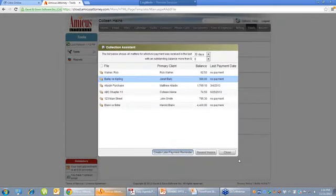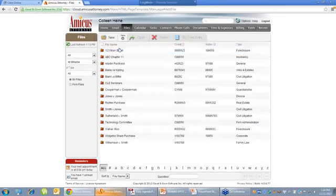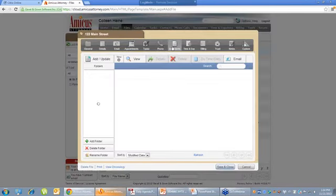So there is also a great QuickBooks link if you like to track time in Amicus and then put your financial balances in QuickBooks. I'm just going to close out of this. The next thing I want to show you is what it looks like to save a document in Amicus Cloud. So we'll go back into our 123 Main Street case.